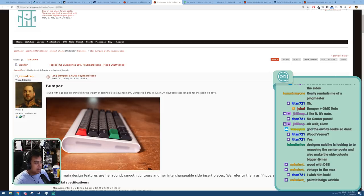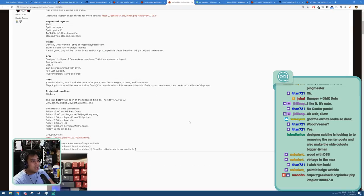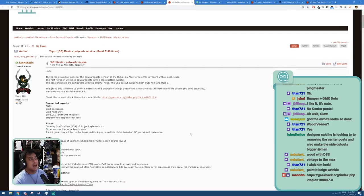Speaking of something that got checked off pretty quickly by a lot of people is our next topic. So this next one, it kind of came and went in a moment. It's the group buy for the Rukia by Jax Static. So what is the Rukia? The Rukia is a polycarbonate Alice, essentially, right?